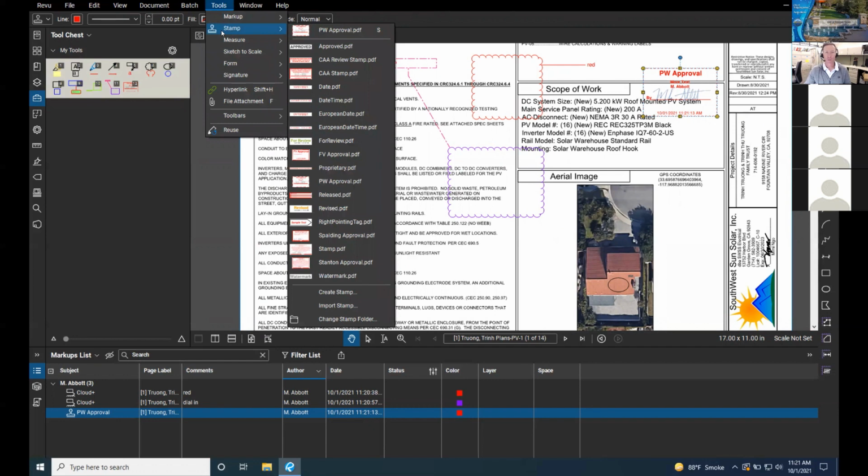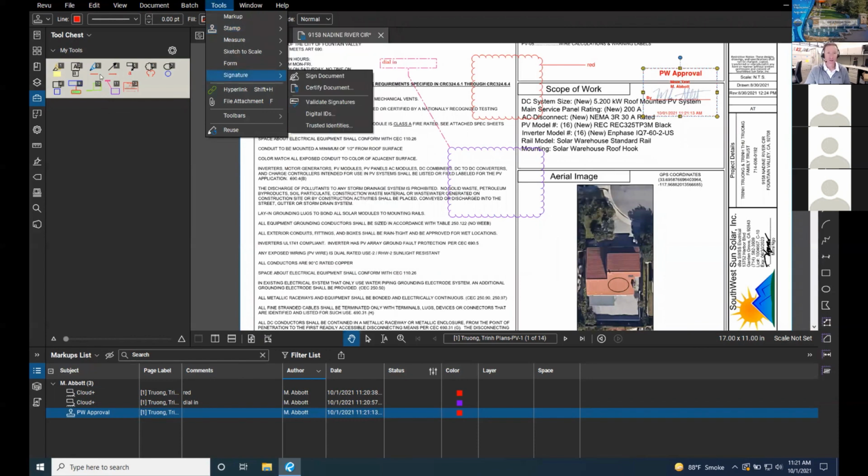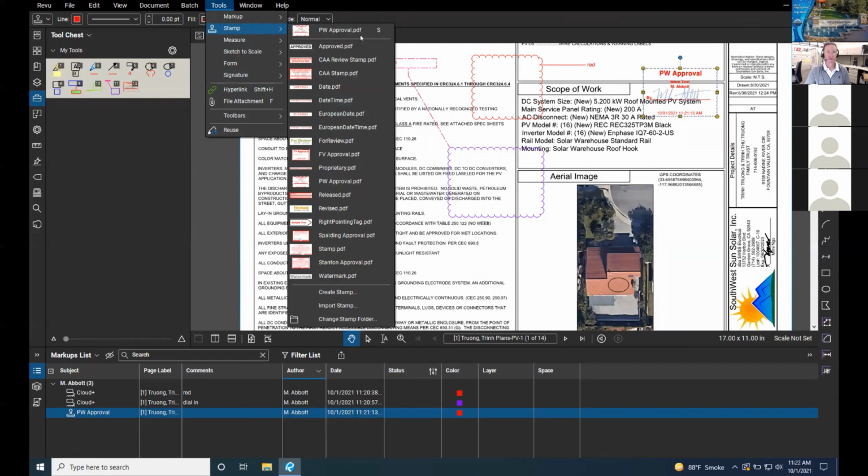Just by having stamps in your stamp list here doesn't mean it follows you from computer to computer. If you change offices, if you change computers, your stamps won't follow you. These stamps, you can see by the name, it says date.pdf. They are all PDFs, and they are all saved on the computer. So they are computer specific. They are not tied to your email address, your Bluebeam account. What is tied to your Bluebeam account are the things in your tool chest. So your tool chest will follow you.